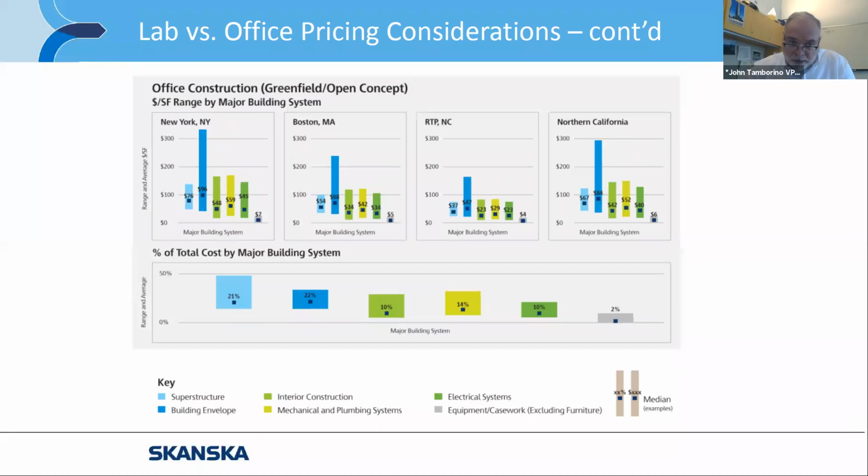is the dollars per square foot range of costs for office construction. These are all buildings out of the ground, by the way. So here you can see the contrast in costs for the exterior wall envelope, as I was mentioning before. The cost for the exterior wall in New York is out of the charts. Boston, same way. So is Northern California. You can see the difference in cost for the exterior wall, whereas all the MEP systems are generally around the same cost, dollars per square foot wise.